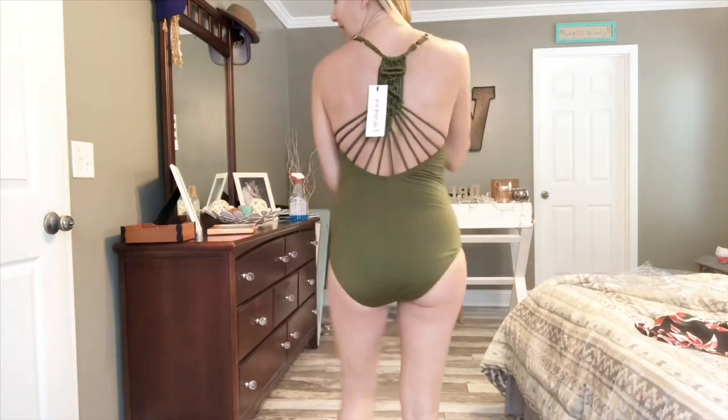It has nice coverage back here. Nothing is hanging out. I do feel like it smushes my booty down and makes me look like I don't really have one. So that would be the only downside to this swimsuit. But still, I think it's super cute. It feels really nice. It fits really well. And again, the back is so cute. I feel like that makes the entire swimsuit. So I think this is a keeper.